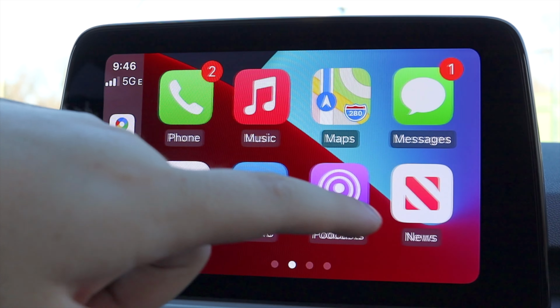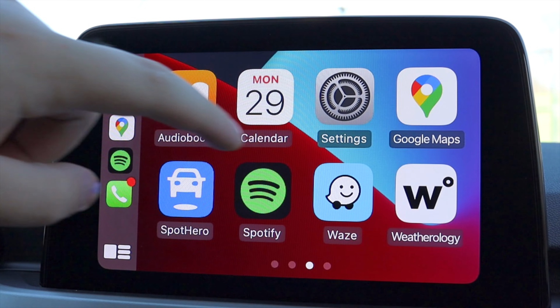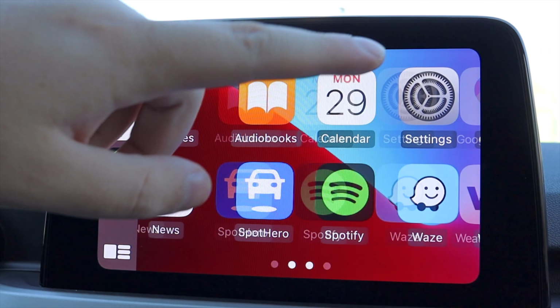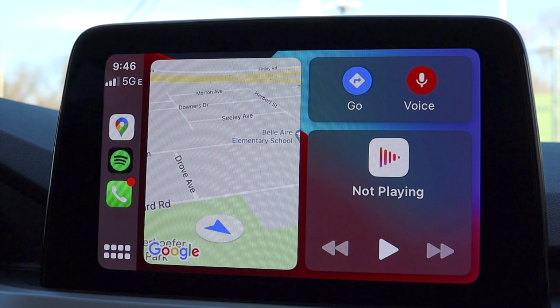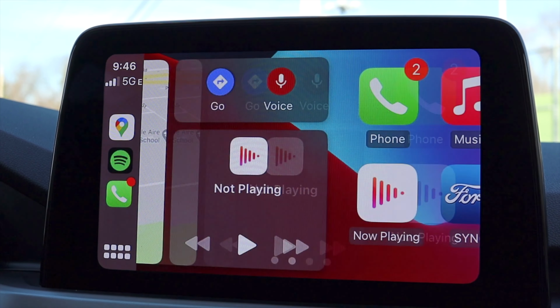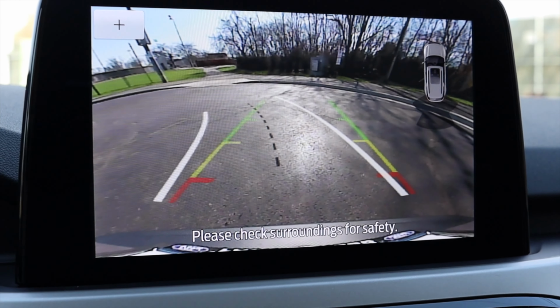get a touchscreen. So I really like this. This is very easy to navigate and find. Very colorful screen here. As you can see, I have all my apps and text messages and music and things. So really, really nice. I really like the screen. I think it's very high quality, very colorful, and that's all I can really ask for from a vehicle at this price point.